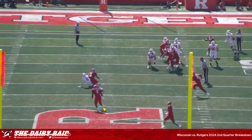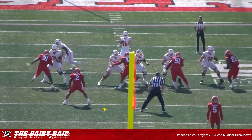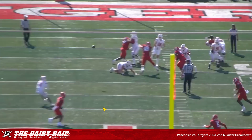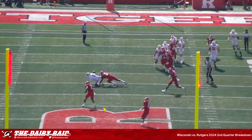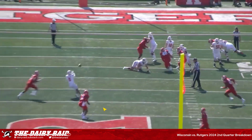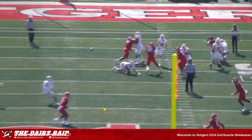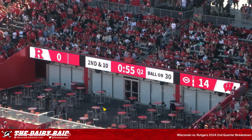I don't know what's up with Will Pauling. My guess is there's a lingering injury that is affecting him. And obviously he's missed some time these last couple games. But all season, he's still making Will Pauling plays, and he's still our rock out there. But he's looking a lot more human than he had last year. All right, 2nd and 10.